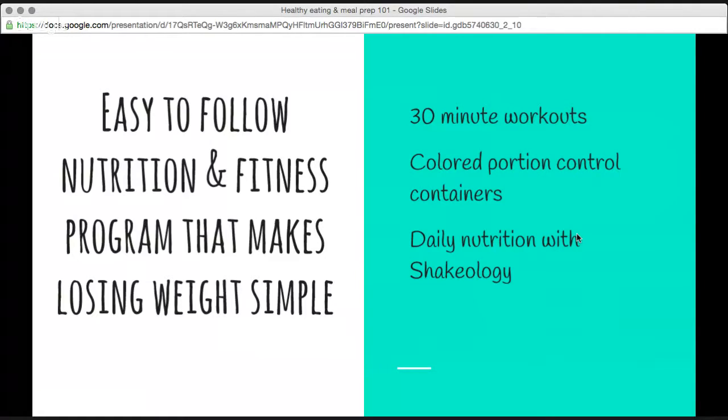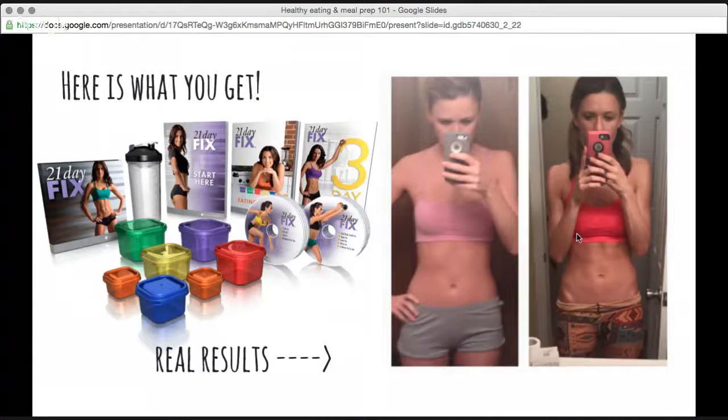No pills, no wraps, none of that stuff. We eat a lot of food and we work out. That's essentially what we do. So here's what you get whenever you order.